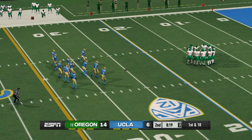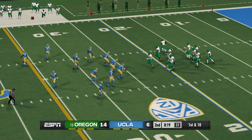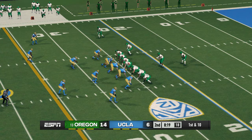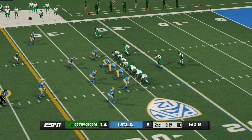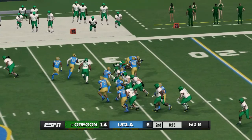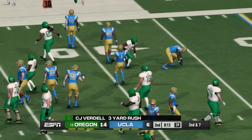There hasn't been too much daylight between these two teams. In games like this, some players try to press too much, and that can cause mistakes. Oregon holds an 8-point advantage. On the run, right side. 3-yard gain by the running back.